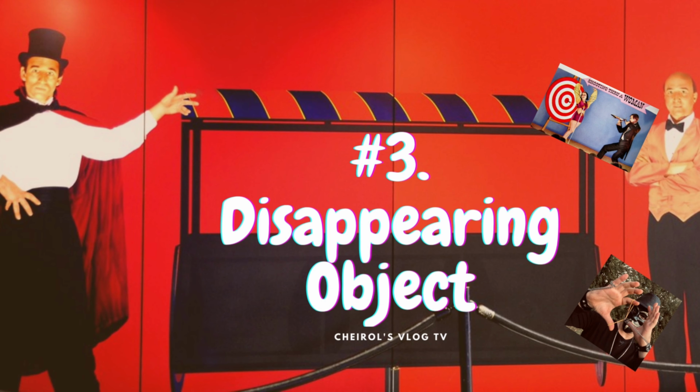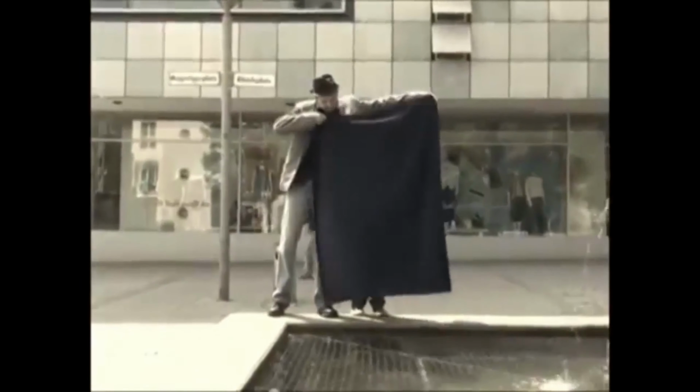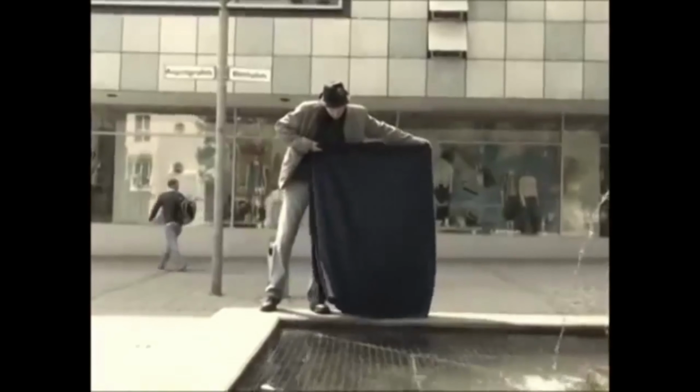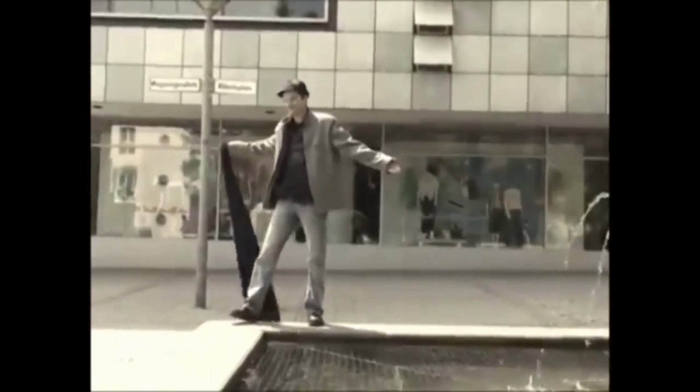Number 3. Disappearing object. The magician typically conceals an object in their hand or a hidden compartment before making it vanish in front of the audience.